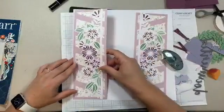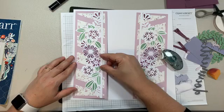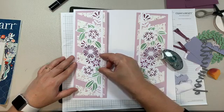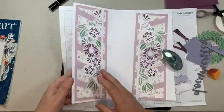All right, and then on the white, I'm just going to position it 1/4 inch in from the 3 sides, roughly. You can measure or you can eyeball like me.